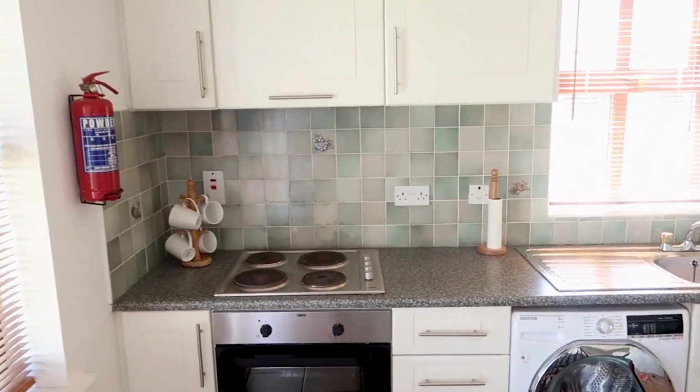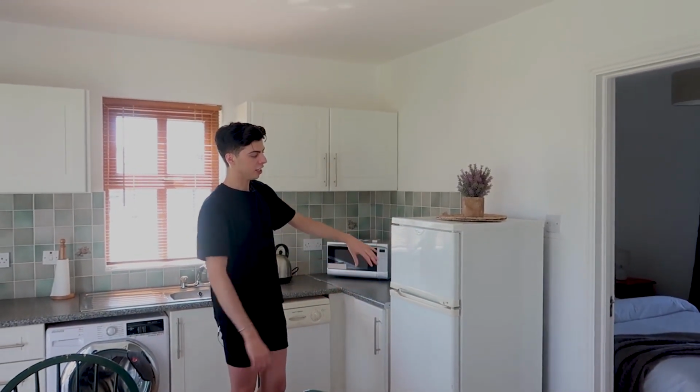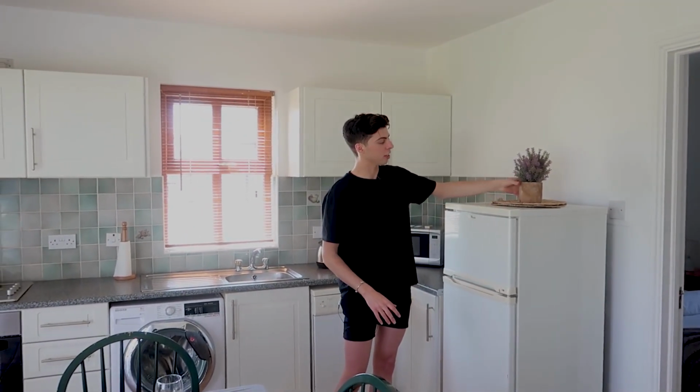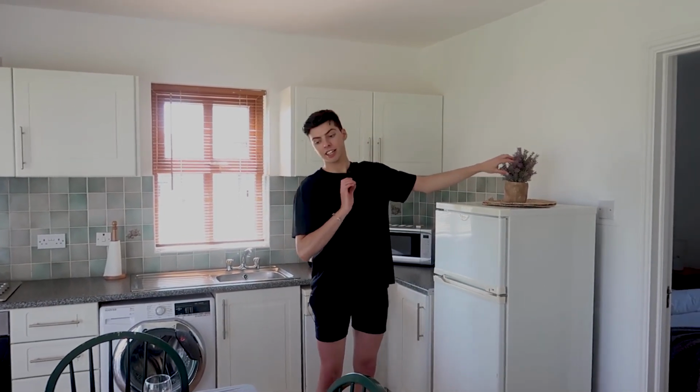And then on top of the fridge, because it's a freestanding fridge and doesn't have a housing around it, just to finish it off so it doesn't feel so disconnected from the actual space, I just put a couple of the placemats on here and this little lavender bush, which I think looks really nice.